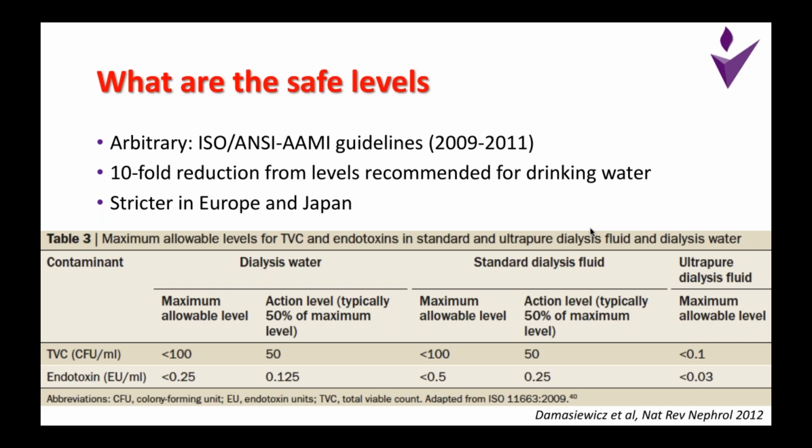However, the water norms are much stricter in Europe and Japan, and please do remember that the outcome of patients on dialysis is also better in Europe and Japan. Of course, the best outcomes are seen in Japan, which have the strictest water quality standards. The maximum allowable levels for TVC and endotoxins in standard and ultrapure dialysate fluid and dialysate water are shown in this table, which appeared in the paper in Nature Reviews Nephrology in 2012.